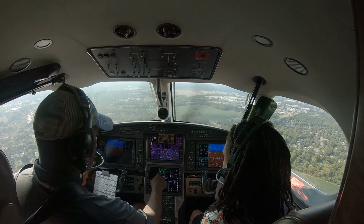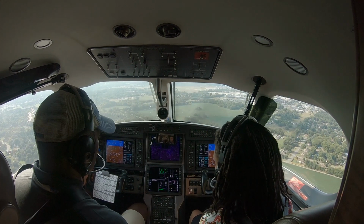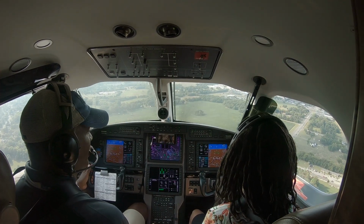Okay, we got 3 in the green. We got 30 degrees of flaps. We're going to get another 10 degrees of flaps. We're going to slow the plane down. We want this to be 85. So, here we go. What is it right now?